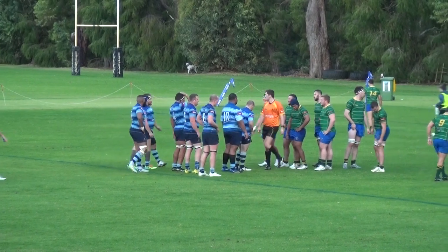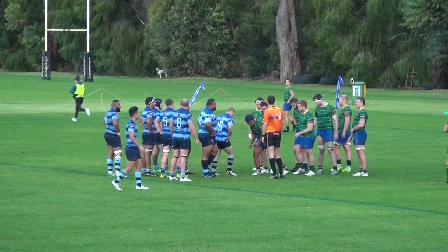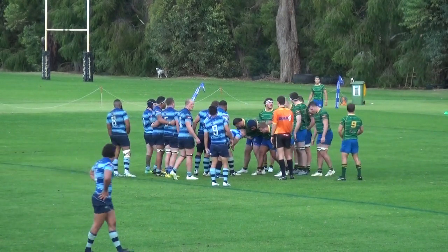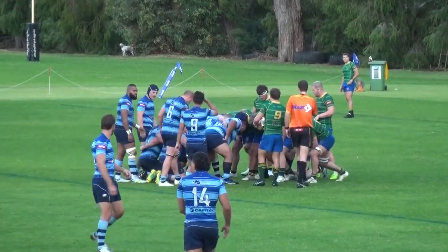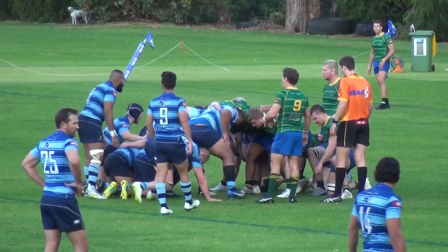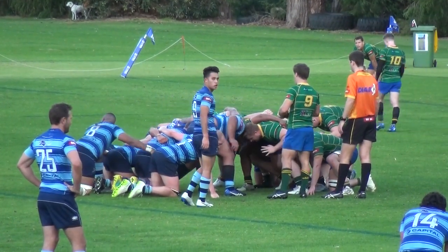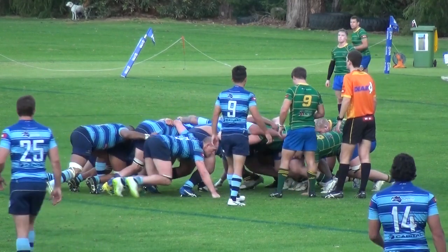As the scrum gets set, been even for most of the day. Worcester has the feed for UWA. Just inside their own 22, with a lead of 14. They're protecting. Crouch! Point! Set!